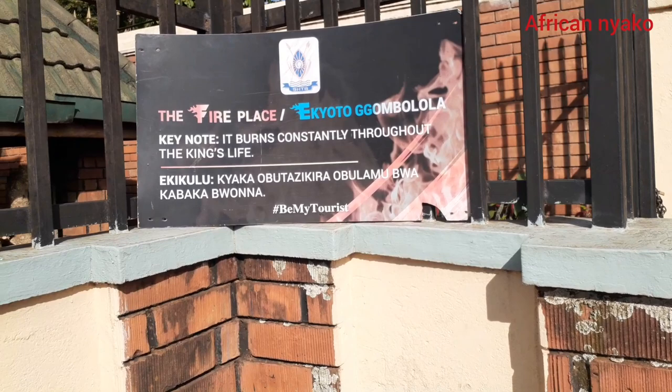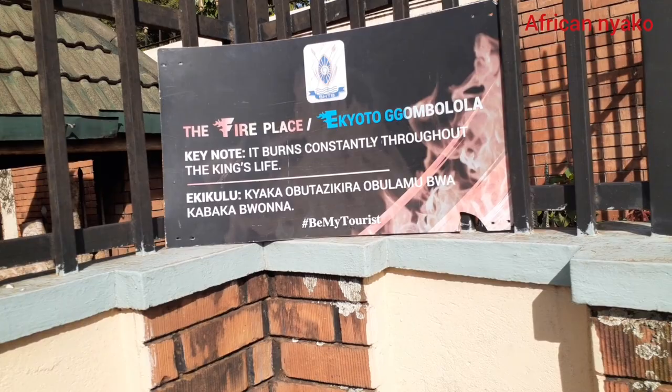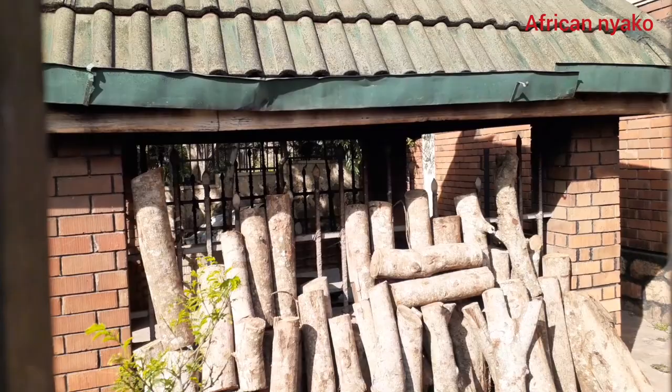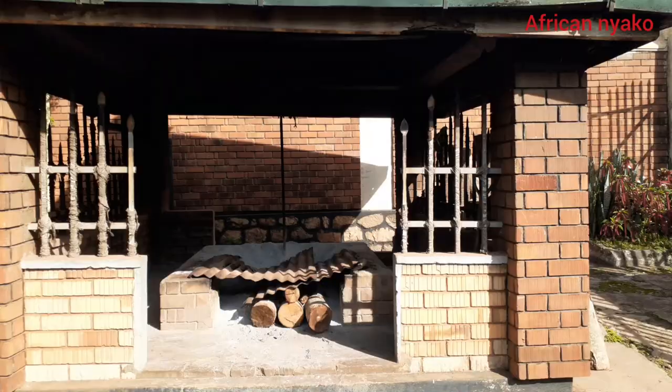Just before the gate into the palace is a fireplace locally known as Gombolola, whose fire never goes out. The tribe lights it when the king gets on the throne, and it will forever burn until the king leaves the throne or dies.